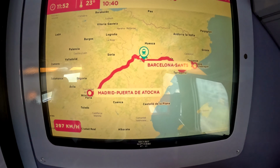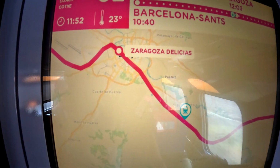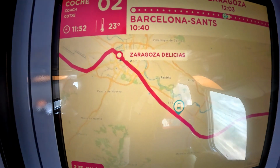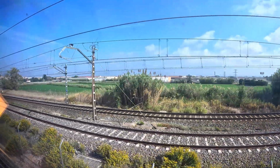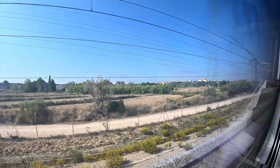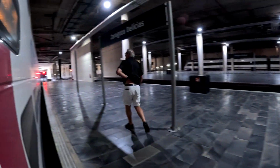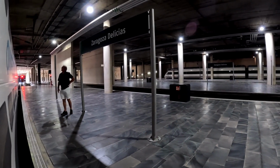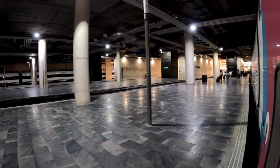We're right outside of Zaragoza. Passengers will be picked up or dropped off at this stop. We are now slowing down as we enter Zaragoza station. And just like that, we crossed the halfway point on our journey, and we are now heading to Madrid Puerta de Atocha.